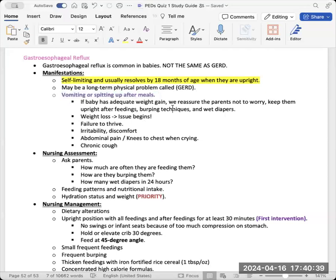Well, if the baby has adequate weight gain, right? They're having their 6 wet diapers, right? We can reassure the parents not to worry, just keep feeding them upright, do burping techniques, and look at the wet diapers, right? That they should have a minimum of 6 in 24 hours. If they have adequate weight gain, they don't have this.